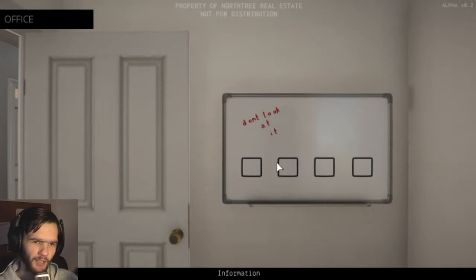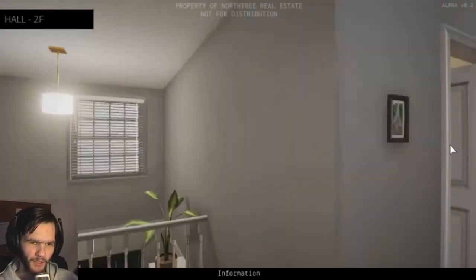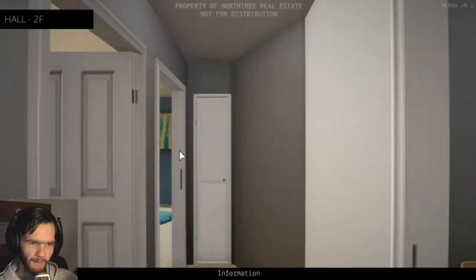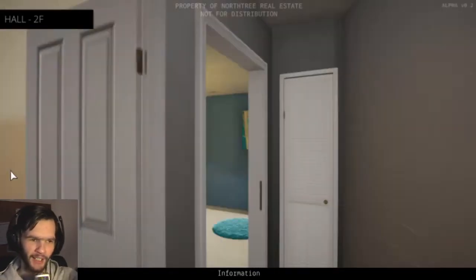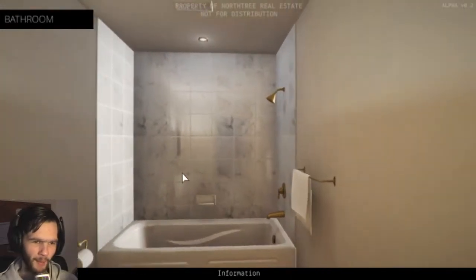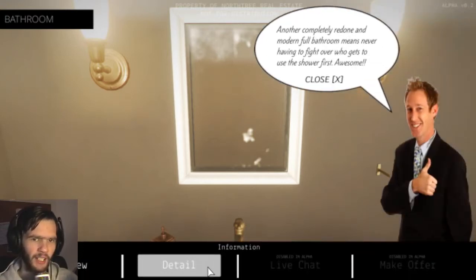Okay, so it's completely obliterating this. Don't look at it. What is it talking about? Don't look at what? The paintings? I do not like that painting in there. That's kind of creepy. Can we look in the mirror? Can we pick anything up? I guess not. Okay, let's take a look at the detail in here.